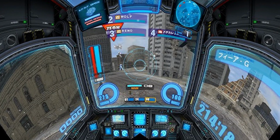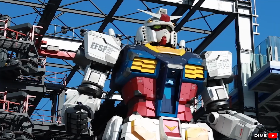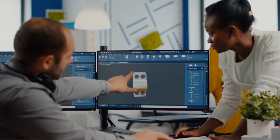Each pilot spent hours learning timing, speed, and coordination. Data from these sessions recorded joystick patterns, error rates, and reaction times. Engineers used this data to refine control consoles on real mechs. Public Art in Yokohama also became a test lab for defense research.